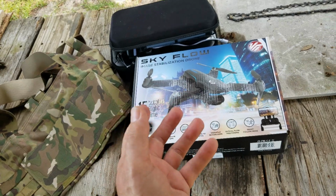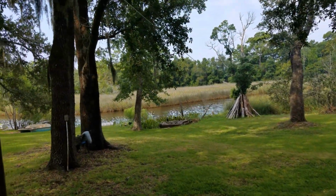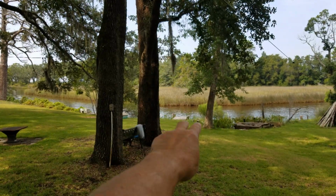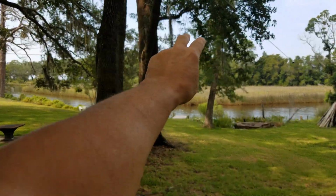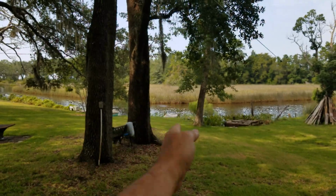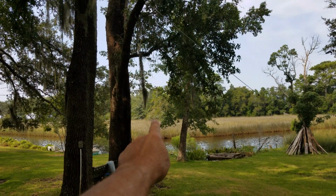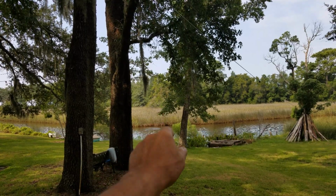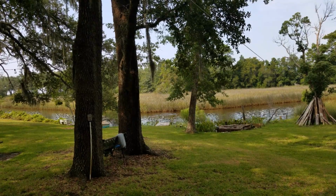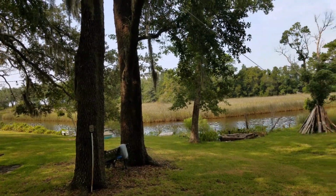I only really have one main purpose for the drone, and that is over here. You can't see it, and I'm not going to bore you too long with it, but I believe that back in the 1800s, basically my dock was where there was a bridge. I believe that spit of trees that I'm pointing at right there are what's left of a road or a raised portion across the marsh, and that my property was where a bridge came across.